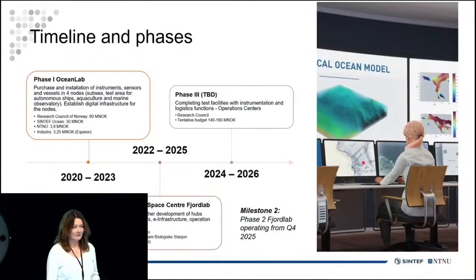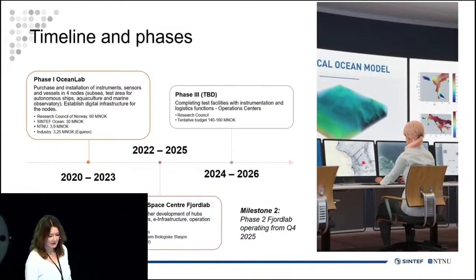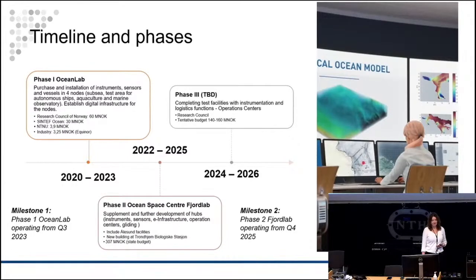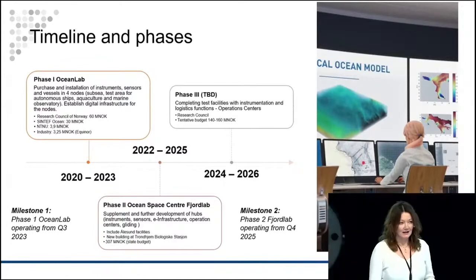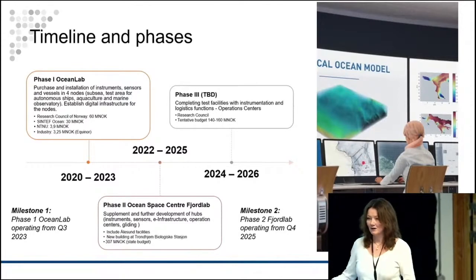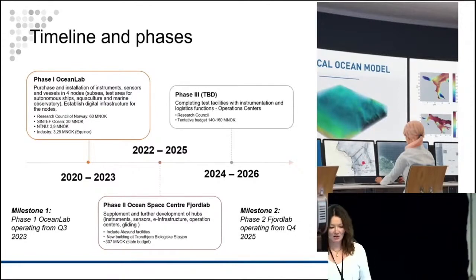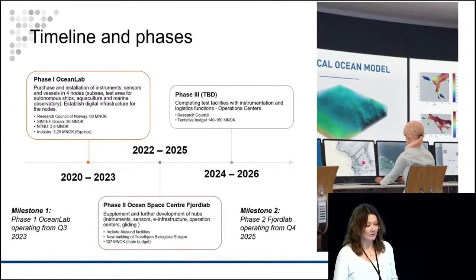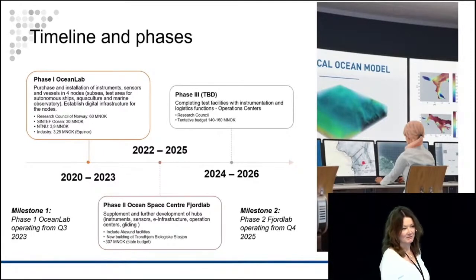The timeline in the development of FjordLab is shown on this slide. It will be developed in 3 phases. Phase 1 has already started. We were granted finances from the Research Council of Norway in 2020, and this phase is called OceanLab. And I just want to mention that some of you have heard the concepts OceanLab and FjordLab being mixed, but this shows the connection between the OceanLab project and the overall FjordLab concept.